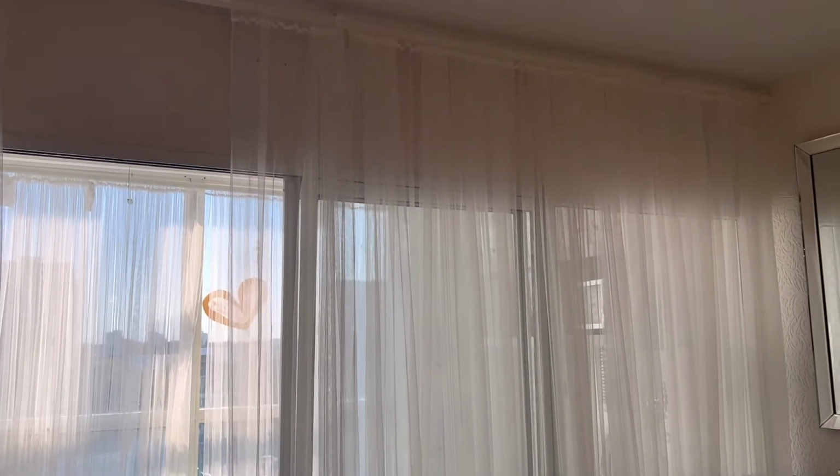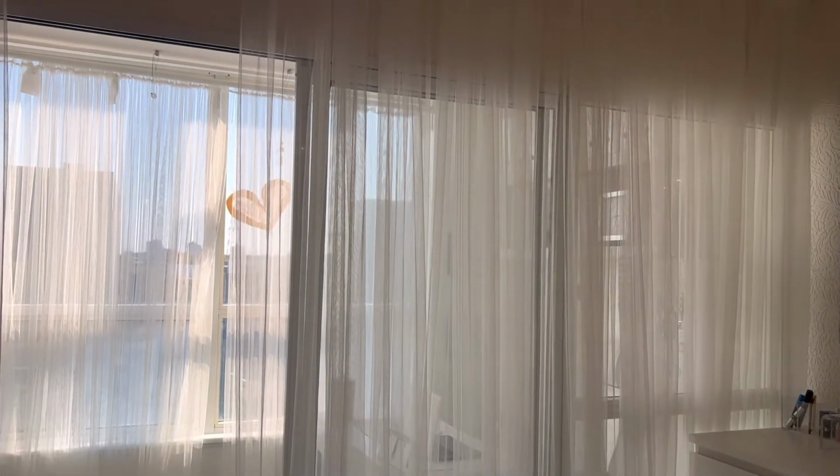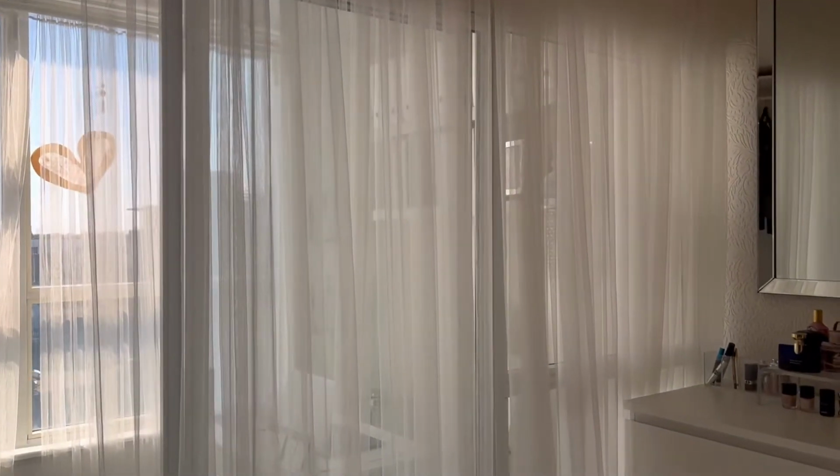But I have quite a bit on this area in general because I wanted it to be really, really thick. So if you guys want it to be really thick, I suggest you get double what you normally would get in order to create that. If not, it's just going to be like sheer thin mesh.